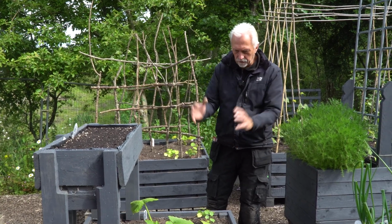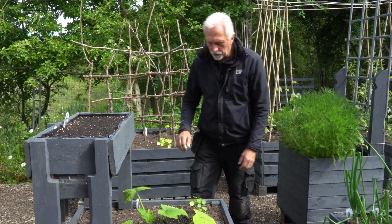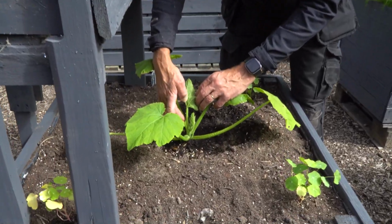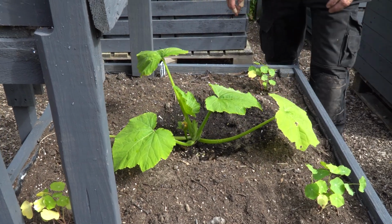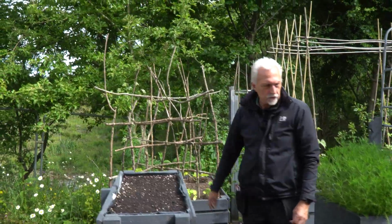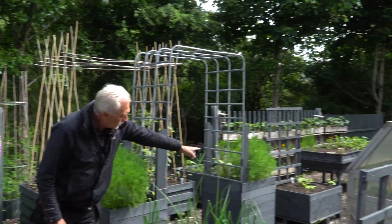So at least that way you know it's going into the plant itself. And we're just getting its first flower on that one. Yeah, that one's doing quite well. Yeah, that's picked up nicely, that one. That's a courgette.